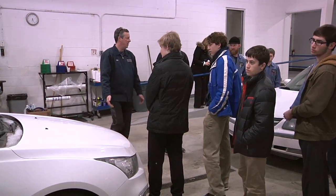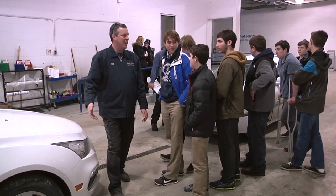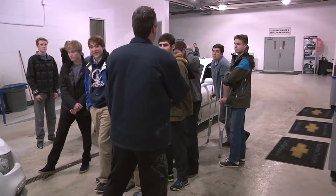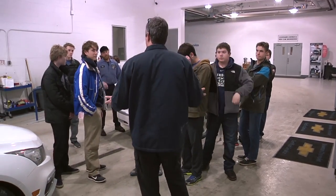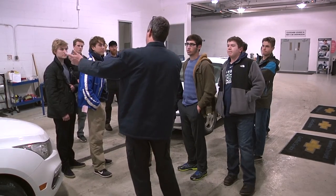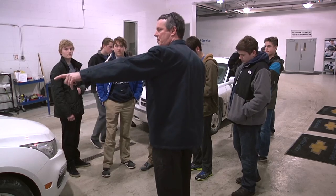If you're driving a car that you're not familiar with, like this car right here, where's the gas door? On newer cars, mine's on the driver's side, this one's on the passenger side. You'd think that would be uniform, they would all be on the driver's side, so you pull up to the pump and it'd be right there. Not the case. This one's on the passenger side.